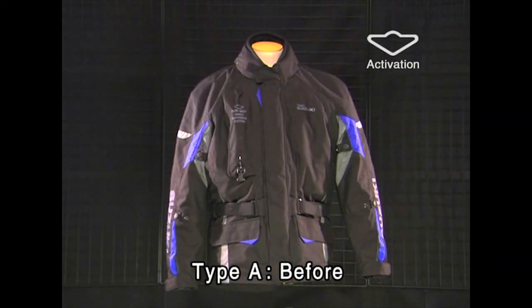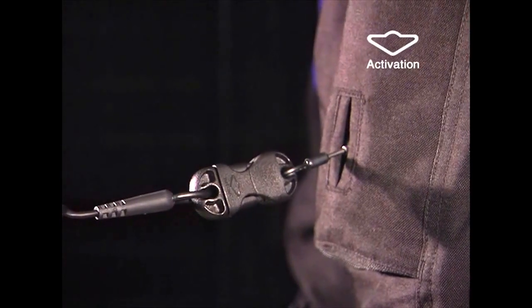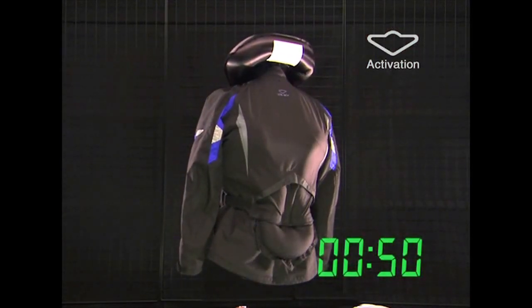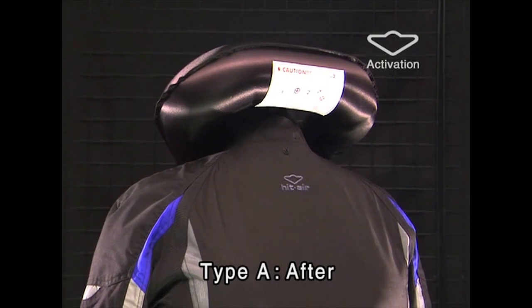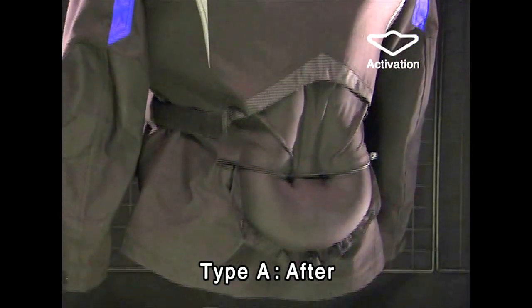First, let's activate a Type A jacket, or a neck cushion housing jacket. Just how long does it take for the airbags to swell? Only 0.5 seconds. The airbags on the neck, chest, back, and waist swell instantly to protect the upper body.